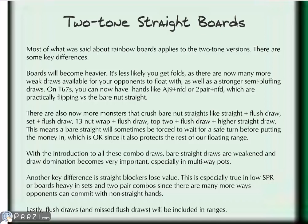So you're gonna have to slow play the bare nut straight more often and get to see a safe turn before committing some of the time because of the presence of these monsters, which is not that bad because that is gonna have the effect of keeping the nuts in our range when we just call on a drawy wet flop, which is fine because we will obviously have some bare draws or combo draws that we don't want to stack off with. So it protects the rest of our floating range is what I'm trying to say.